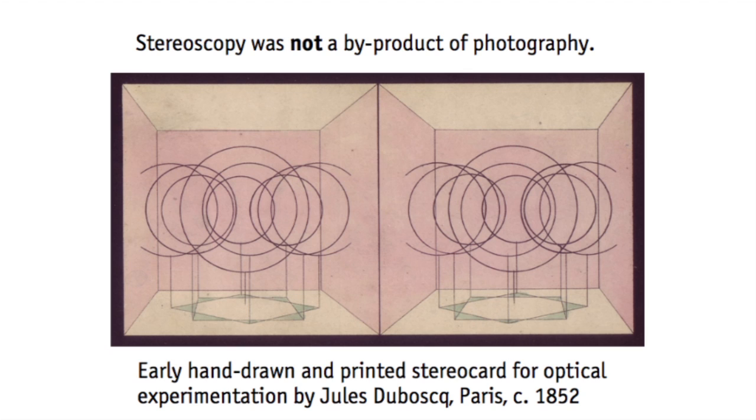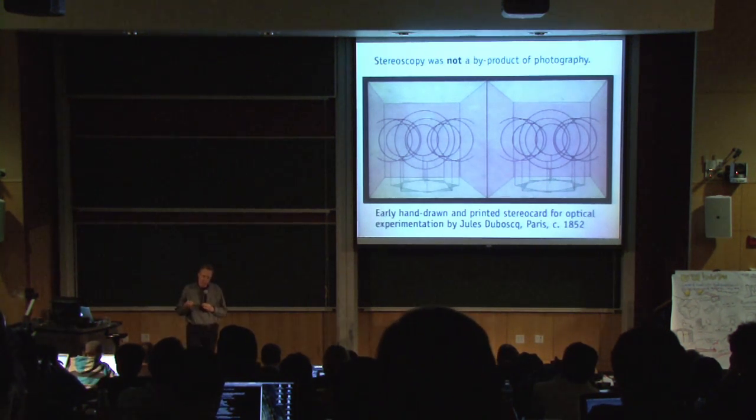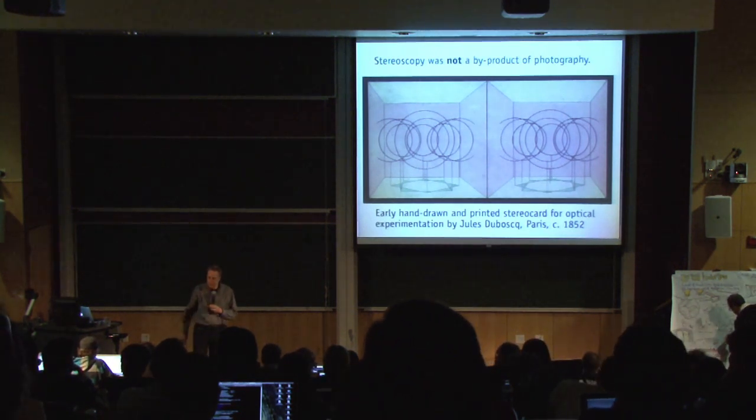It is also really important to keep in mind that people often identify stereoscopy and photography, which is a mistake, because stereoscopy was demonstrated before photography was made public, and it was demonstrated by drawings like this. This is a very rare early stereo card from my collection, 1852, by the famous optical instrument maker Jules Duboscq from Paris. There's a very complex, long series of drawn stereo cards he put out at an early moment that we will see soon, for beautiful scientific and optical research reasons.